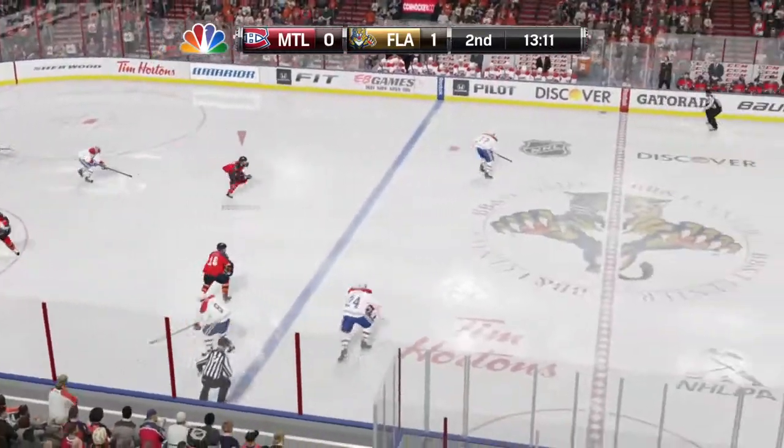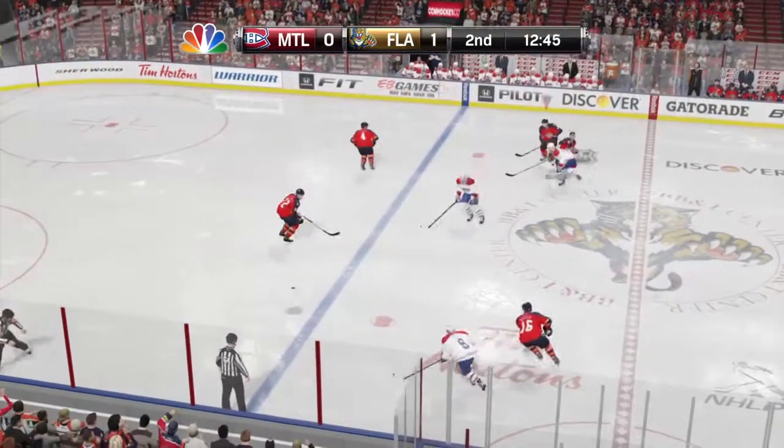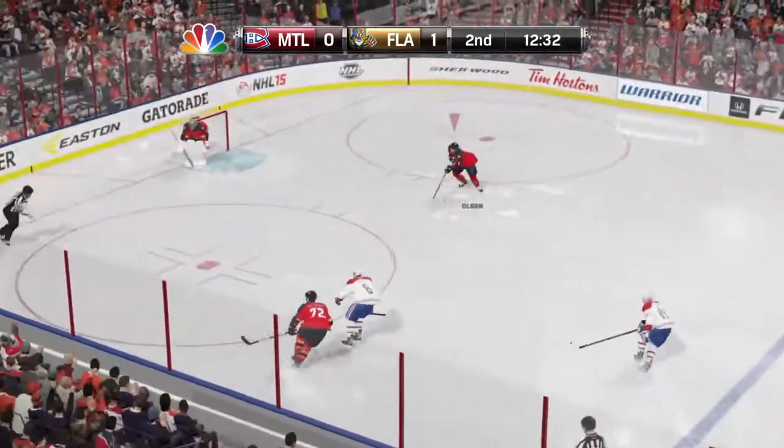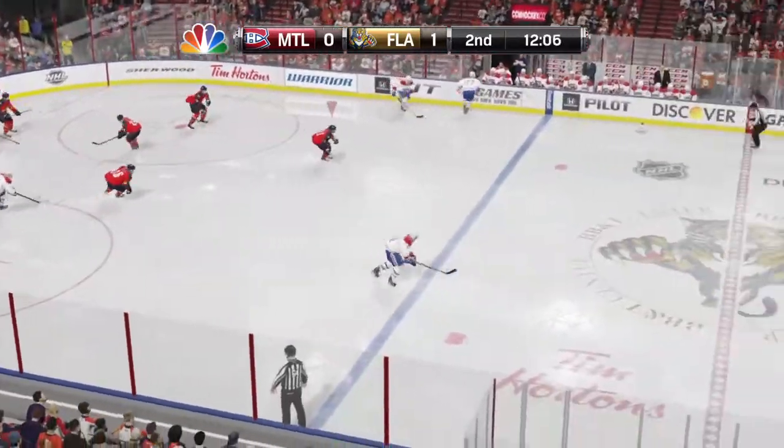Oh, this is prime real estate right in front of the goal with the puck. You got to find a way to hit the net. You can't miss that wide. Can he send it out? The Panthers will start from their own end.